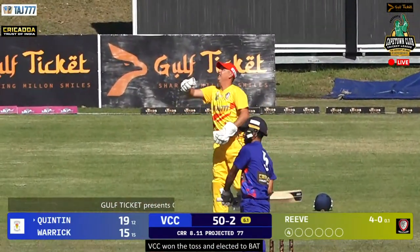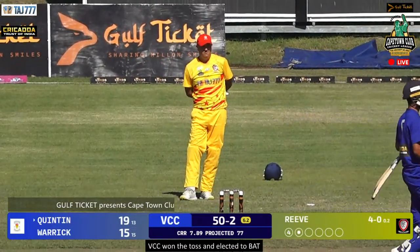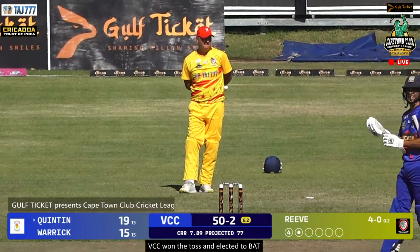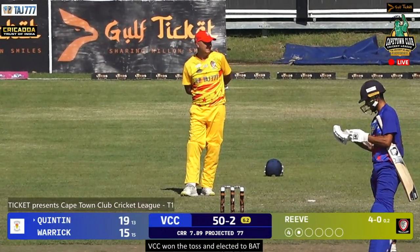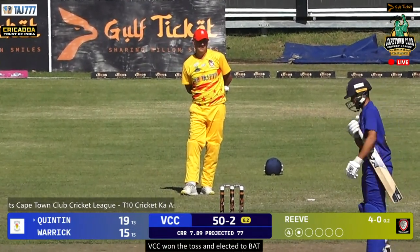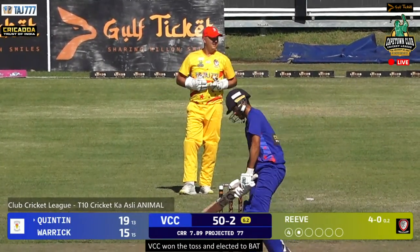There's a dot ball. Now then, that ball just seemed to skid through a little bit lower than before. And I said at the pitch report that the pitch did have that tendency, or a look about it that's going to be dry. It might just keep a little bit low. Might just take turn. And Quinton Drain unfortunately missing out with that one again.